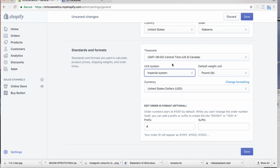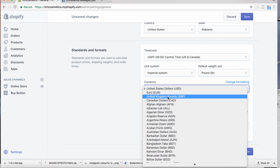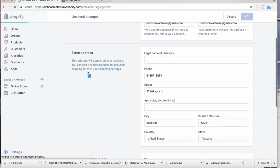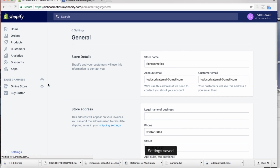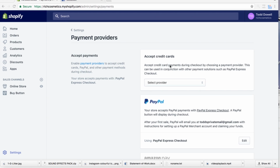All right. So now down here, you're gonna want to change the currency. You can use United Kingdom pounds. Hit save. Okay, this is like a little hack to get around Shopify payments. And then you're gonna go back to settings. You're gonna go straight to payment providers. So after you deactivate Shopify payments, it's going to look exactly like this.